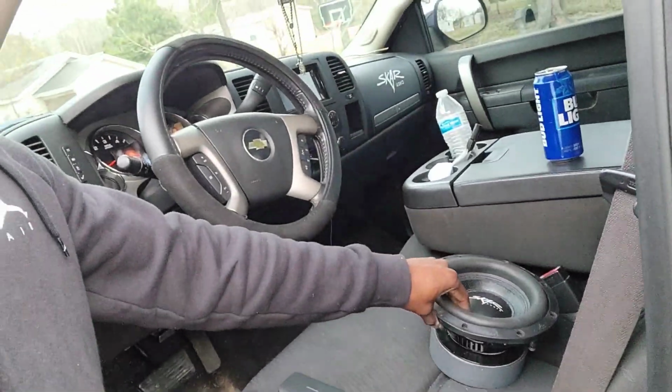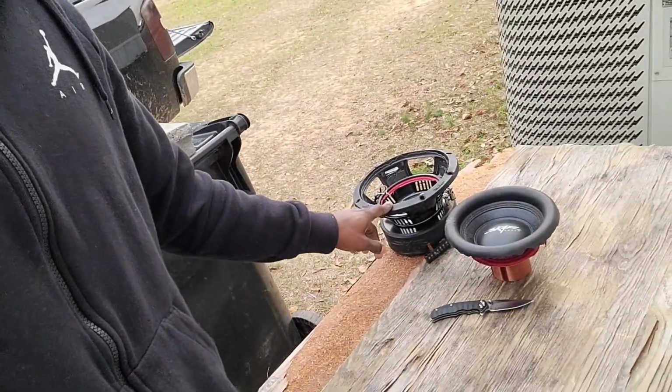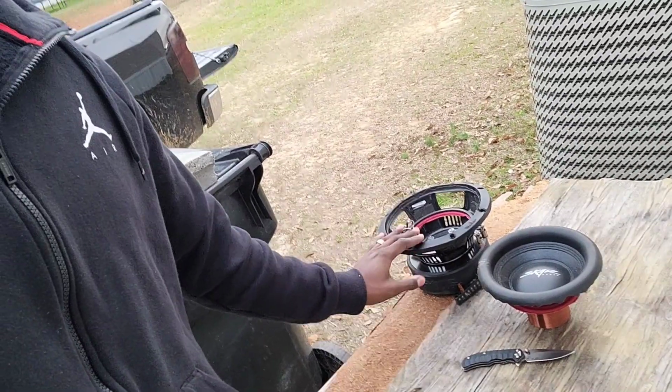These subwoofers can't handle a Tarrant Smart 3K. They can, but you've got to be conservative on the gain and realize that these subwoofers are not SPL subwoofers or nothing. These are sound quality, so you're not going to get that same response out of these that you'll get from an SPL subwoofer. These are sound quality, and I was trying to get SPL out of them.